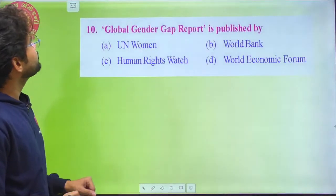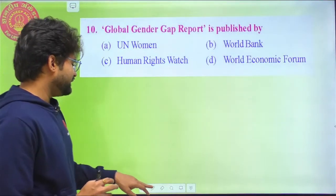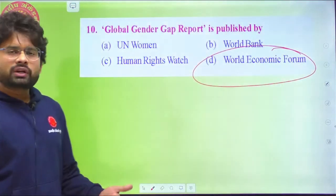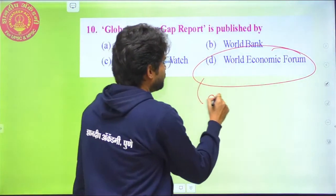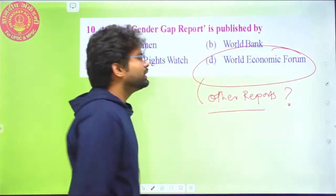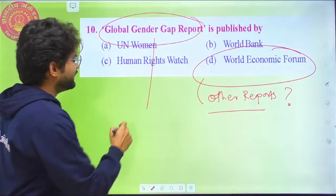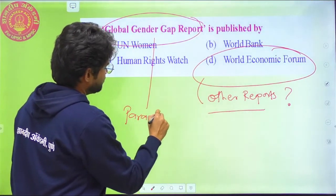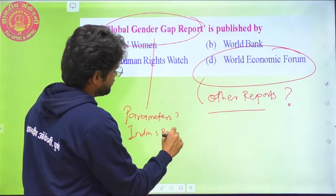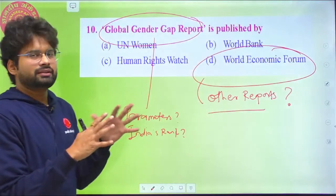Now the Global Gender Gap Report, a very simple question that we need not discuss much. The World Economic Forum, WEF, publishes this report. One more homework I would like to add here: first, which other reports are published by the WEF, the World Economic Forum? And secondly, read more about the Gender Gap Report, like the parameters, India's rank, and the performance, whether the rank has increased or decreased. Just have a brief idea.